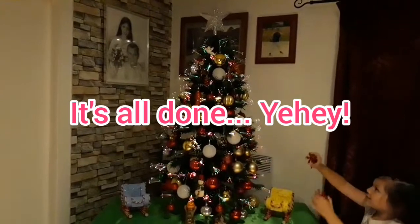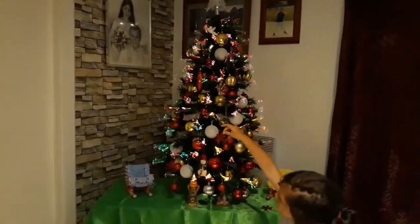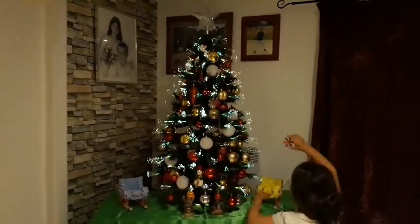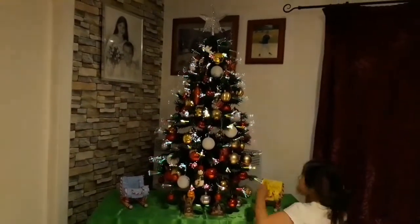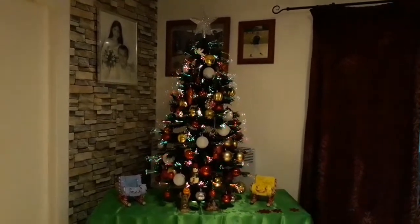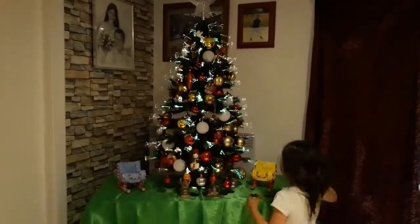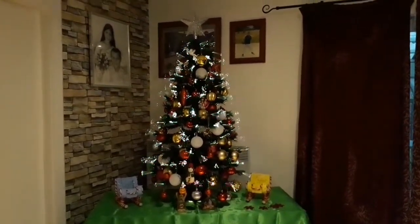Ta-da! We're done decorating our Christmas tree, our small Christmas tree, just a very simple one. Yay, tapos na! Finally, we got a Christmas tree. Do you like it, love? Pretending these snowflakes are real for Christmas. Dun, dun, dun! You happy? We got a Christmas tree, finally! Finally, happy Christmas tree, baby! Ta-da!